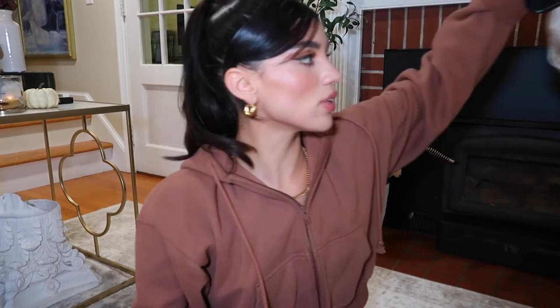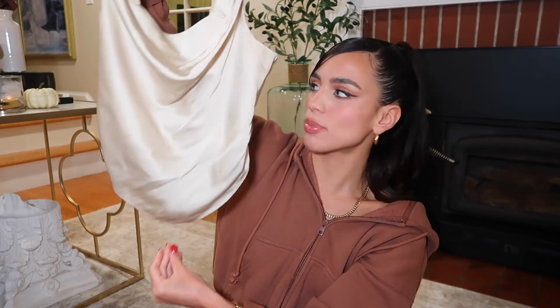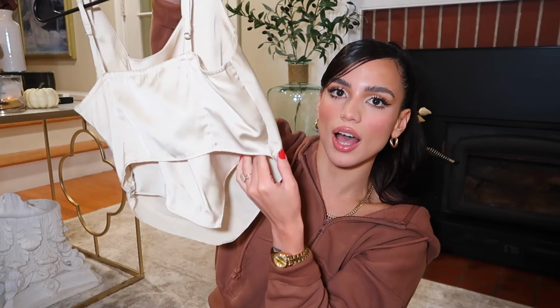Nice thicker knit material. Then this is kind of random, but these have been my go-to tops that make me feel really cute and pretty. And they're the perfect top for a cute top and jeans outfit. So first off, I have this Abercrombie cowl neck satin. It's almost like a corset top, but it's not. It comes to a nice V shape here, and then it comes up a little bit higher in the back.